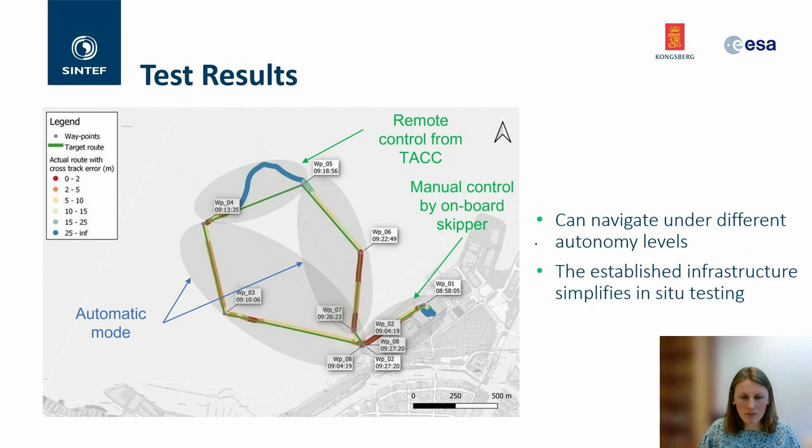Here you see an illustration of the position track from this demonstration, where the intended route is illustrated in green, the green solid line here, and then we have the wider line with the varying colors, which is the actual track during this demonstration.